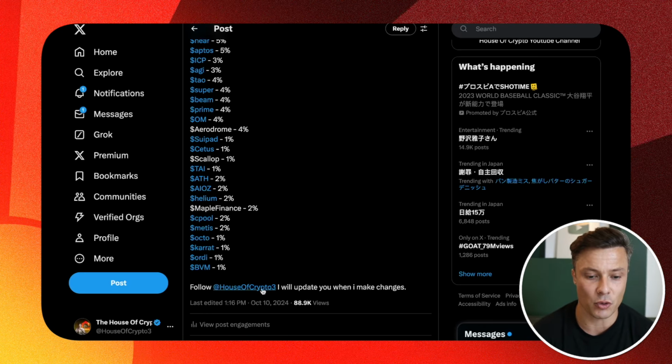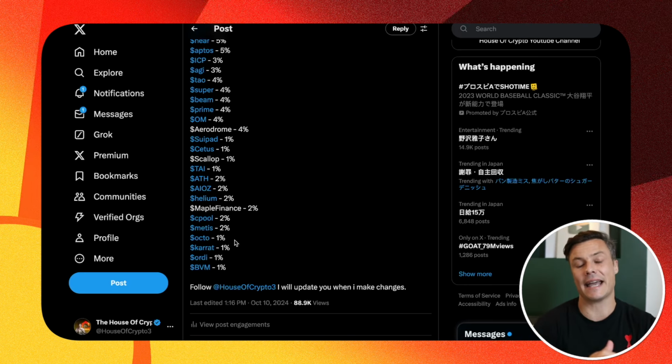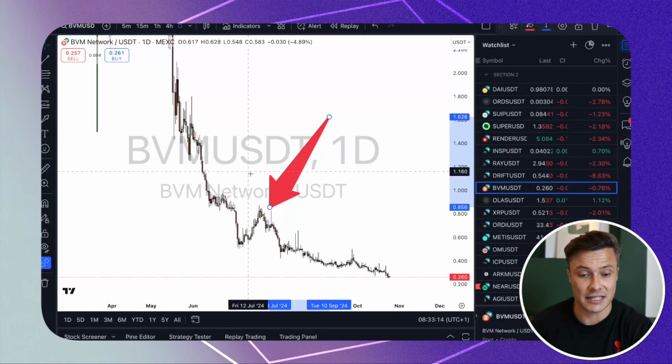I then reduced it down all the way to 1%. However, recently I've decided to cut out and get out of Ordinals, and I've decided to get out of BVM. And this is why. Despite having really good tech and a project that's building all the time with a really good team behind it, driving a lot of marketing, and they're onboarding a lot of clients, doing a load of partnerships, they're doing all the right things. But just because the narrative is not really capturing attention, this coin just really is struggling to get back to where it was. Unfortunately, that just means I decided to take an L here.